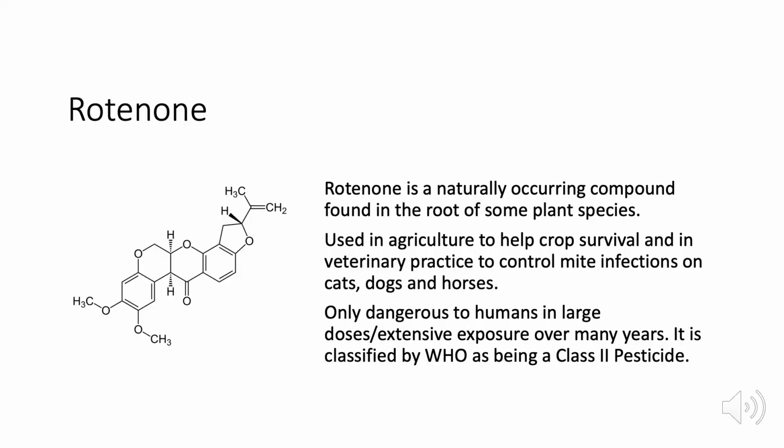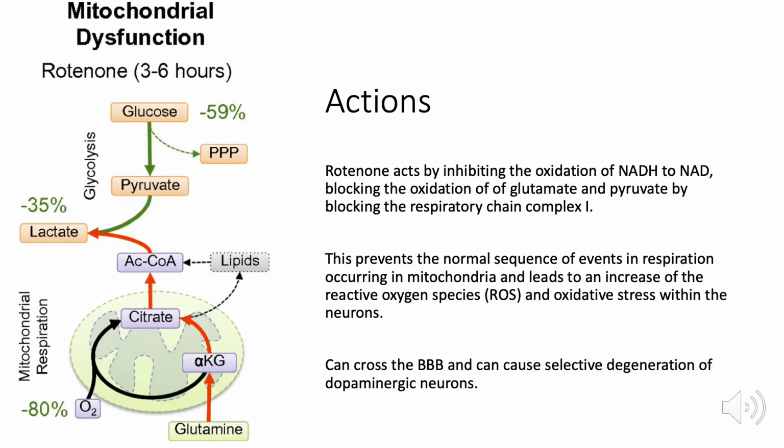Rotenone is a compound naturally found in the roots of some species of plant, but is used commercially in agriculture as a pesticide. Currently, rotenone is ranked as a Class 2 pesticide, meaning that it is moderately hazardous to humans. Rotenone is used clinically as an anti-mite treatment for dogs, cats, and horses.